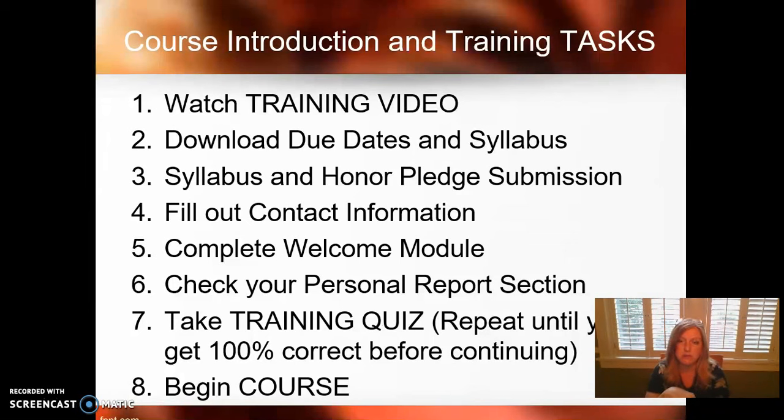Modules that are not turned in by their due dates will be counted late and have a penalty. So you will need to pay attention to those due dates. You will download your syllabus and read through the syllabus and all the information in that. And you and your parents will need to sign that syllabus. And what you will do is then you will upload and submit that signature page. You will basically take a picture or scan that page, that one single page, and upload that into an assignment that is listed in the course.